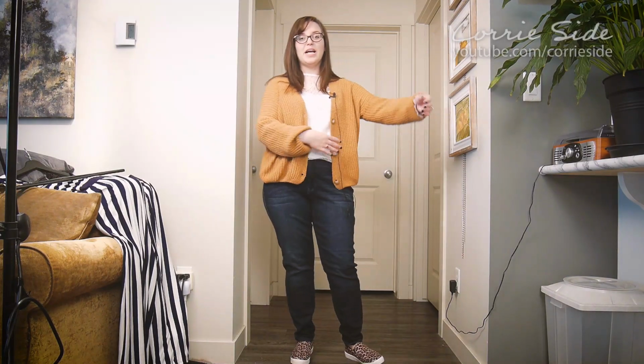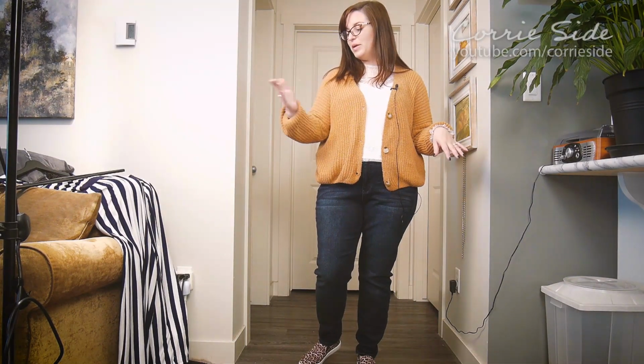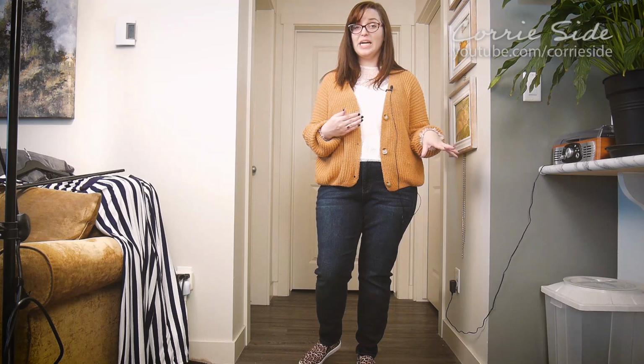And I've already actually worn the sweater out with different outfits. I can see this going with so many things I already own. It's just going to be such nice basics. $70 is a lot for a sweater, and I almost prejudged that I wasn't going to wear it.